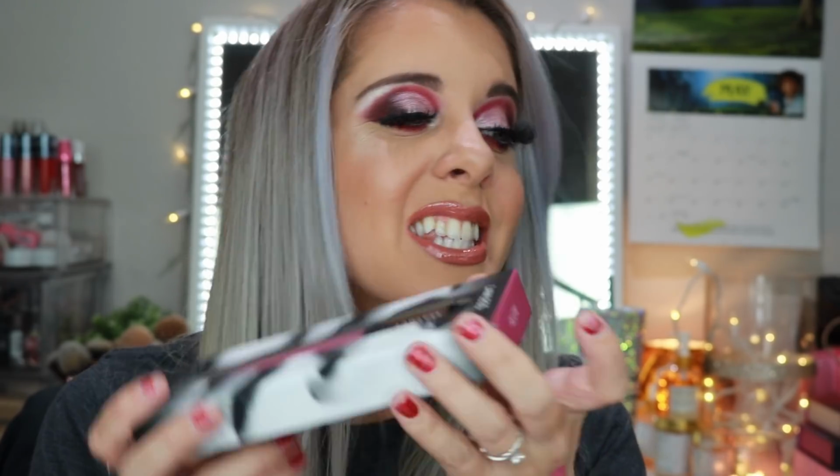and I'm excited that they put the full size of a liquid lip. I don't need any more, but that is really cute packaging, and this is this shade Alex. So that is really cool.